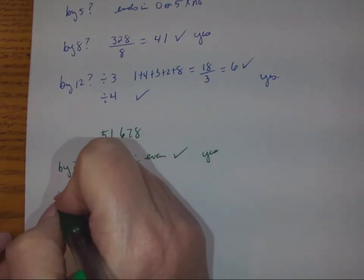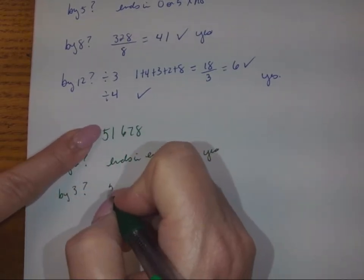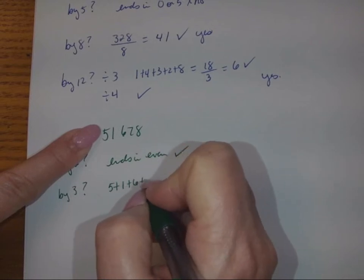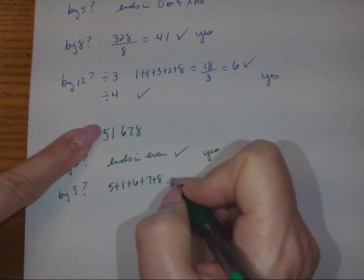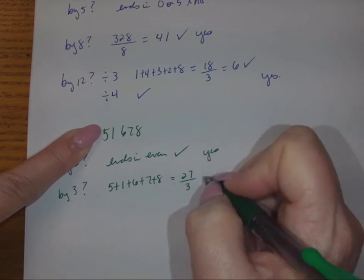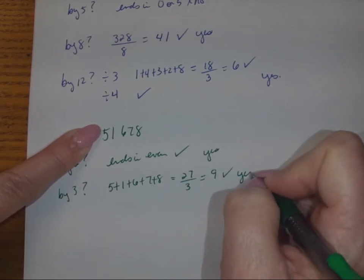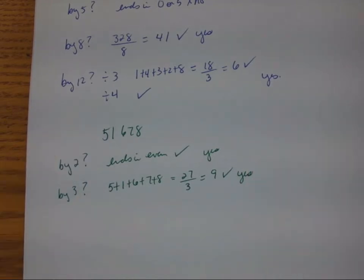I want to know about 3. Well, we've talked about that one in the last one. I have to add all of my digits up, the sum of them. When I sum those up, I get 27. Does it divide by 3? Well, 27 divided by 3 will get me 9. That works, so it is a yes.